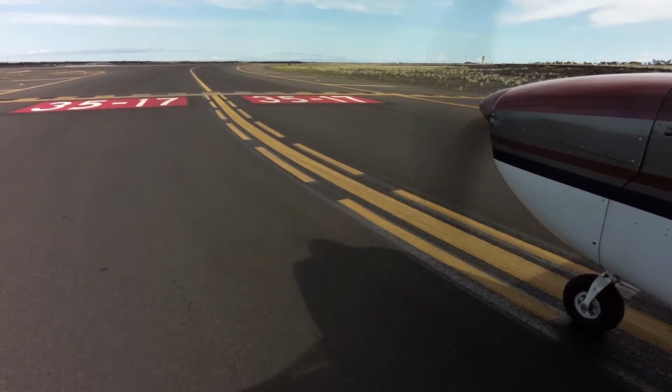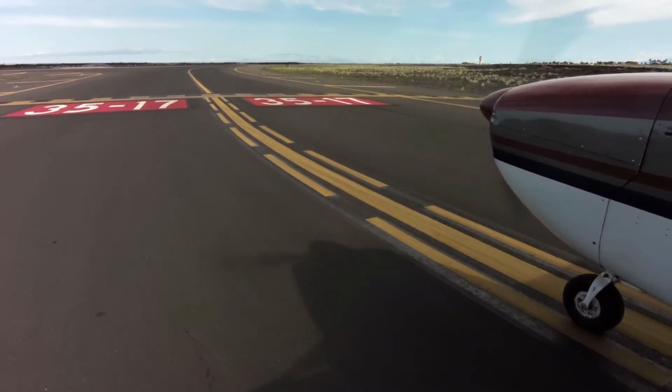Tower, Cessna 7473 is ready for departure, 35 southeast. Cessna 7473, Kona Tower, runway 35 Charlie, cleared for takeoff, wind 310 at 12. Cleared for takeoff, 310 at 12 is the wind, 7473.